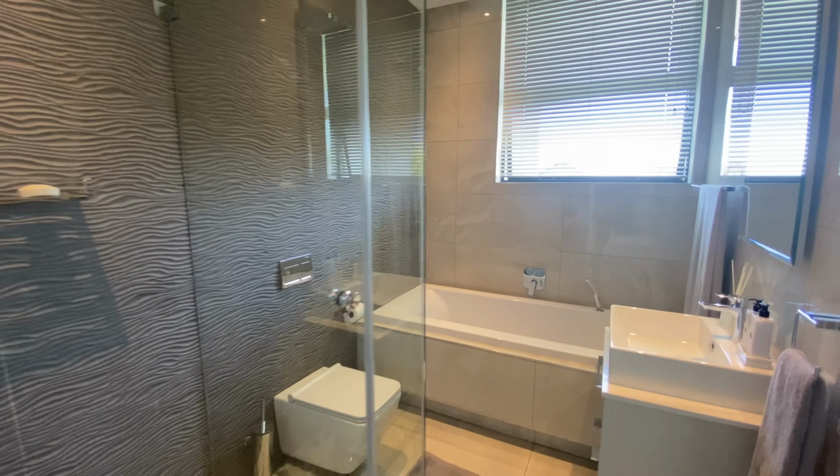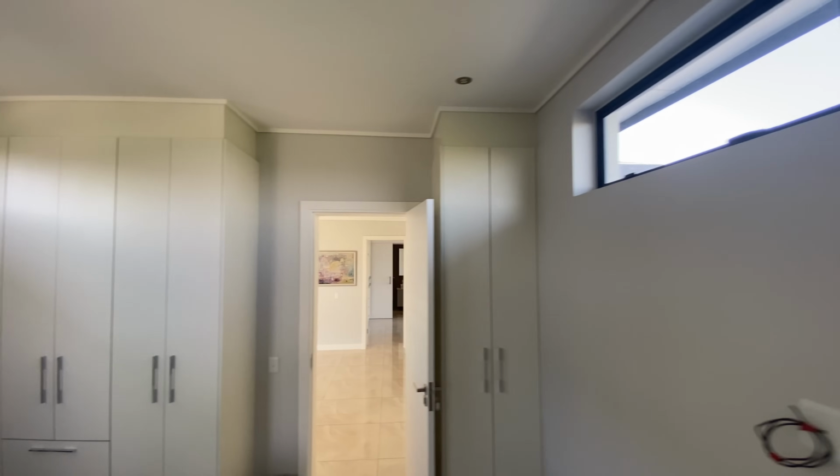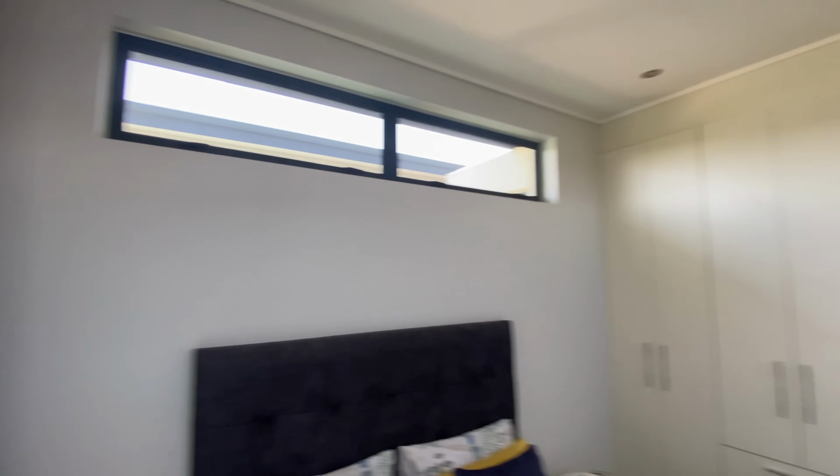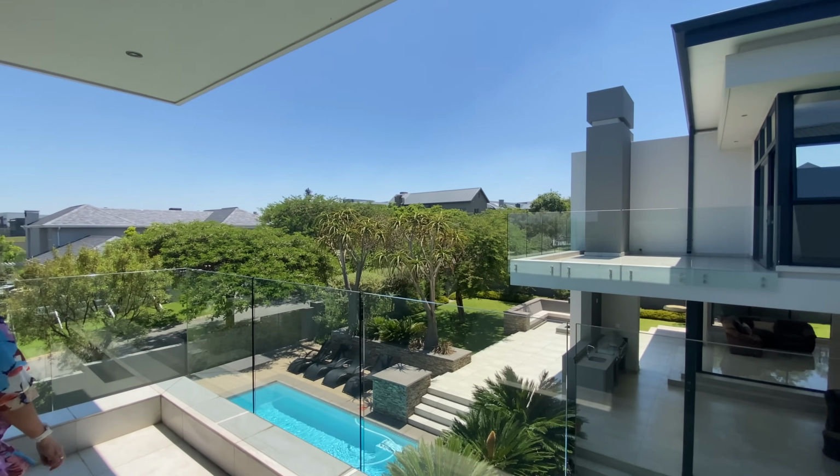Gorgeous. I love the natural light that they've done through these pocket windows, or these, what's it called, clerestory windows up here. There's a ton of natural light in the space, absolutely. And of course, this one has its own balcony as well.